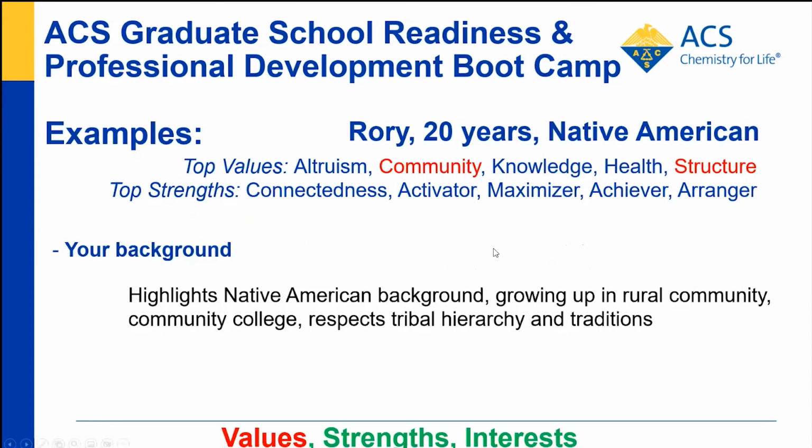And so here I want to give a little example. Rory is a 20-year-old and she has a Native American background. Her top values are altruism, community, knowledge, health, and structure. When we went through the activity of ranking all of those different values and then finding in that high category what the top 5 values were, those are important to convey while writing the personal statement. So Rory's are listed there.